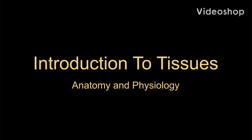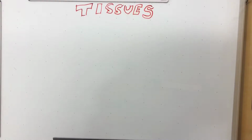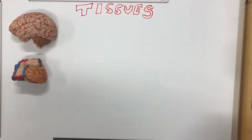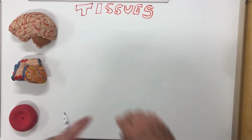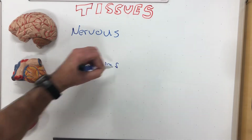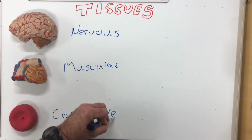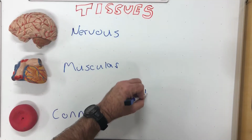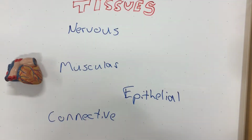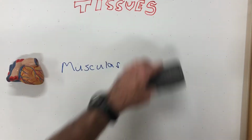Hey there, guys. Today I want to talk about the tissues that make up our bodies. Our tissues make up things like our brains and our heart and our blood and our skin. Our brain is made of nervous tissue, and our heart is made of muscular tissue, and our blood is made of what we call connective tissue, and my skin is what we call epithelial tissue. That's the skin. So let's focus on muscular tissue.